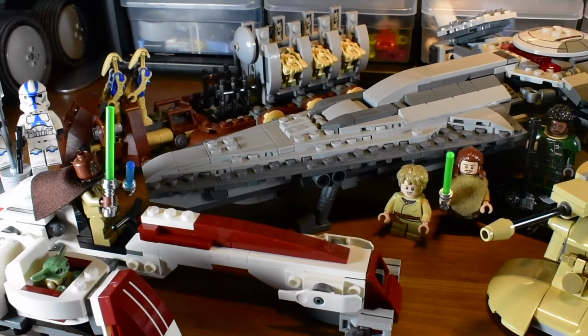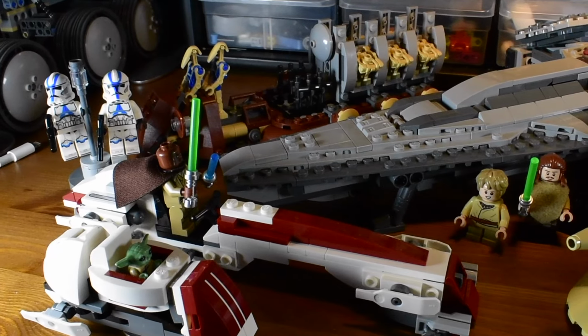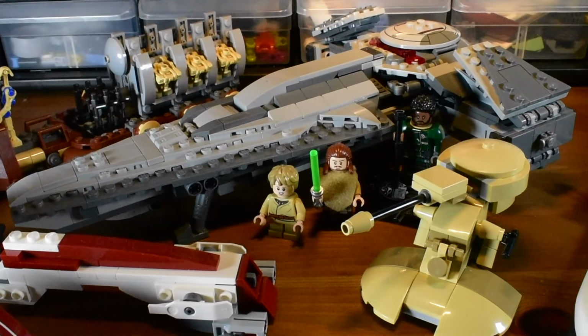LEGO's May the 4th celebration has come and gone, but I think this year may have had my personal favorite gift with purchase ever, which I'll talk more about later. First, let's get the smaller stuff out of the way.